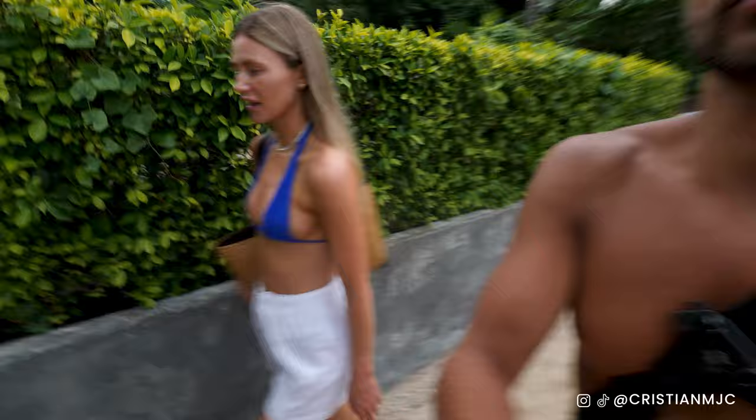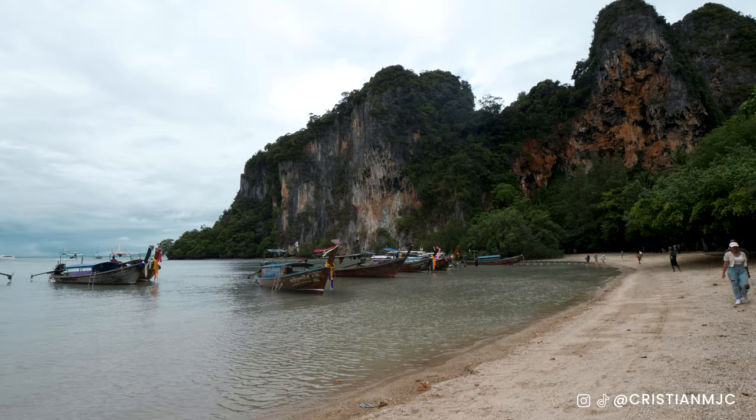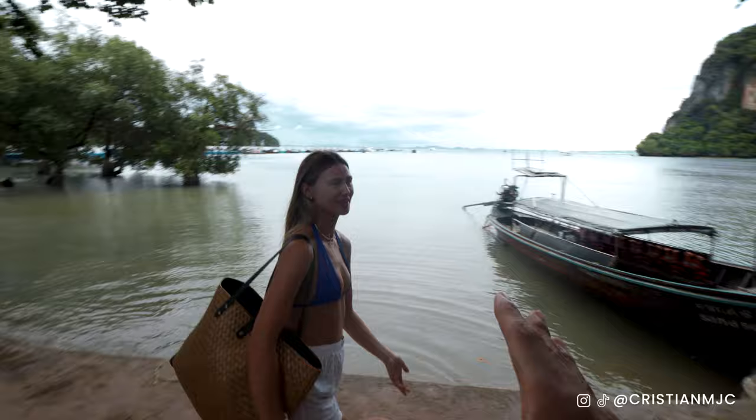So this is the route that you've got to take to get to Phra Nang Cave, which of course is one of the most famous highlights here in Railay. Definitely aside from this walk though, with these massive cliffs as well. It's pretty sick with all the long-tail boats as well. If that's your resort and that's your view, I don't think that's anything to complain about. Fair enough. Yeah, it's pretty. Love these cliffs though.